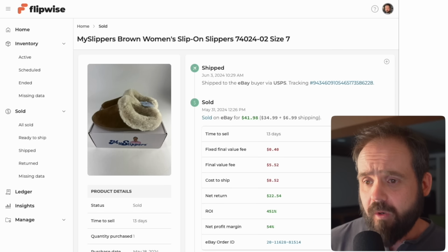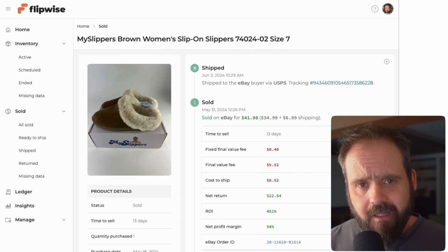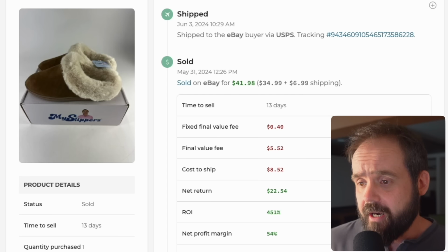Coming in at number 5 are these My Slippers brand women's slip-on slippers. I just said slippers a lot. This is the same brand from the guy that makes the pillows. This sold for $41.98, just under 2 weeks, 13 days to sell, $34.99 plus $6.99 in shipping. The net return on it was $22.54.